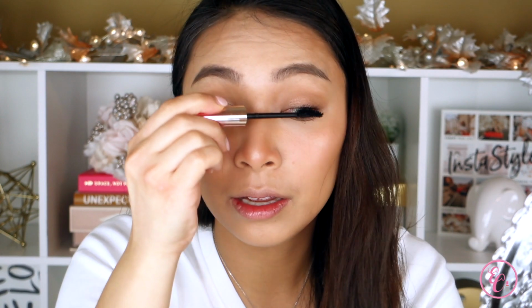So, if you're not entirely satisfied with your first coat of lashes, wait a few minutes and let that dry. And then what I like to do is layer on top of it, but only apply mascara on the ends of the lashes so that it doesn't weigh them down if you apply way too much product.